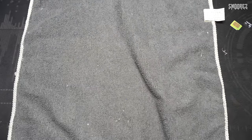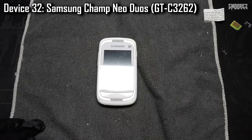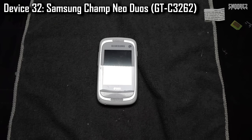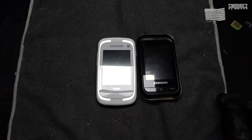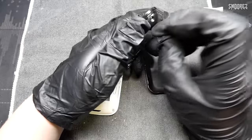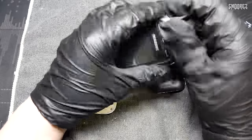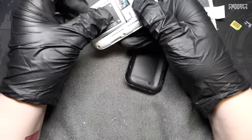Now, I use the term collectibles very loosely for these next ones. I just have them because I have them. One of such said devices is this tiny little Samsung that I think I have parts for. Is it the same? It is the same, yes. Well, no, it's not the same. You know what, it's kind of the same. I only got this because I was like, I've got parts for this. I absolutely have parts for this, and I kind of do, but see?